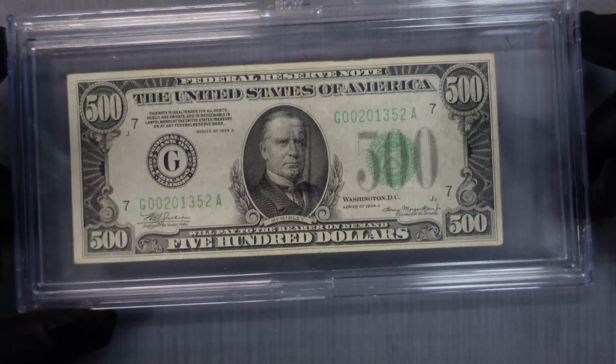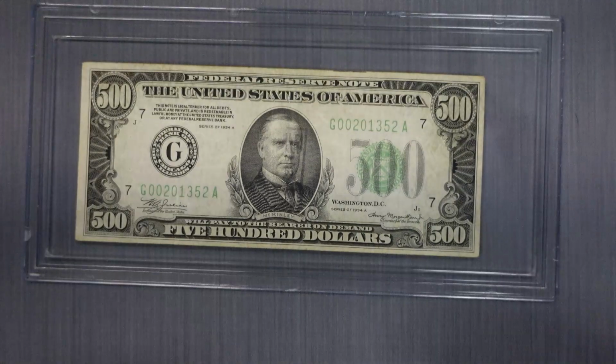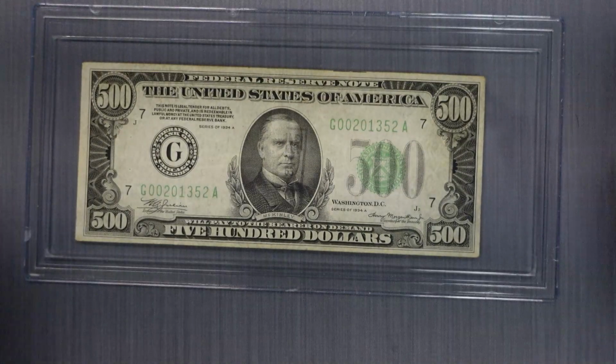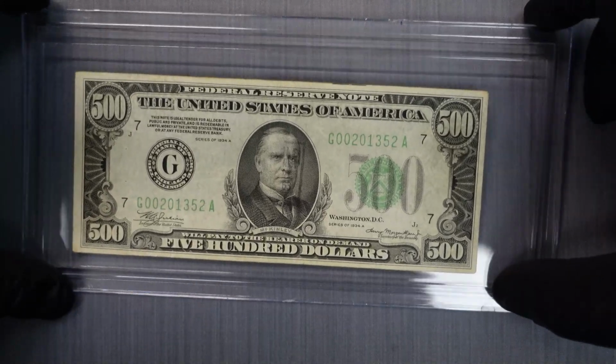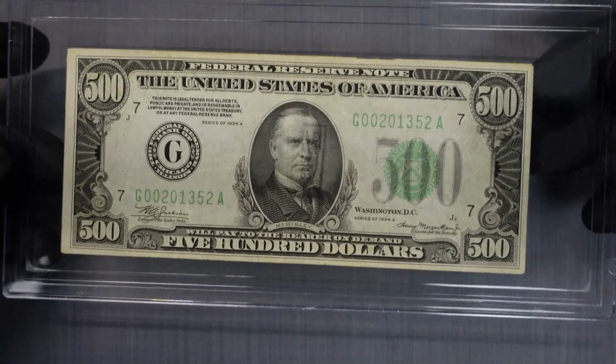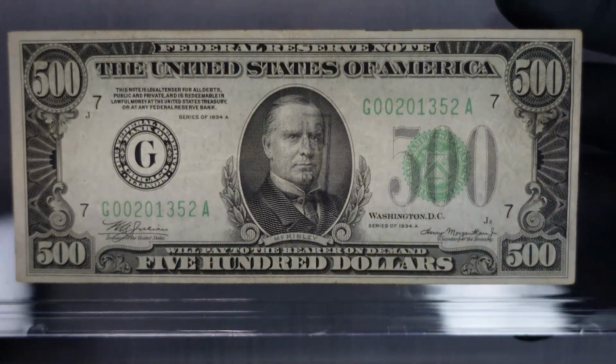But guys, what we want to do with this today is talk a little bit about the history of these notes, and then we're going to go ahead and show you the $500 bill up close, and then we'll bring out the $1,000 bill and take a look at that as well. Now, I've taken the plastic off of the top here, so you don't have to worry about the glare as we get it nice and close to the camera.